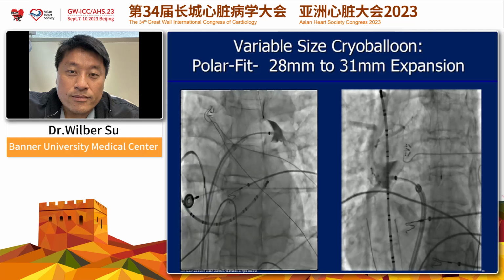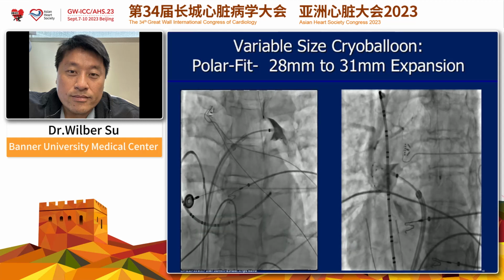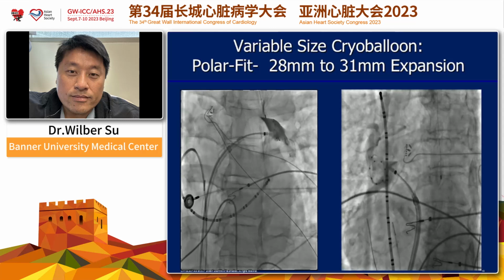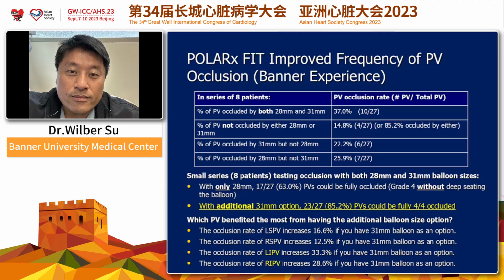So this will allow two things. One is more proximal antral ablation that's more similar to what we would have done with wider area circumferential lesion. And the second, of course, would be to have a better engagement and better single shot isolation. So we can actually take a look at the same vein with a different size balloon and make some calculations. So that became fun because then we can see what is the true difference or added benefit of having this 3 millimeter difference.